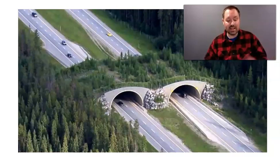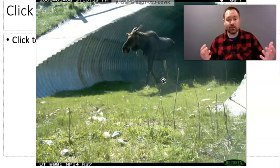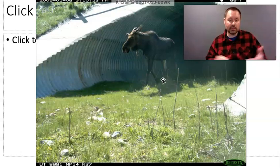Other things that I did not see that were also there, let me see if we can go to this next one, are underpasses. So there are these underpasses where all sorts of animals can go underneath the interstate. That way, all the animals that are on one side of the interstate and the other side of the interstate, they can cross. And it prevents habitat fragmentation.